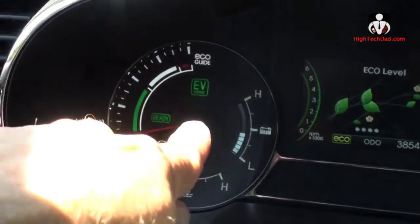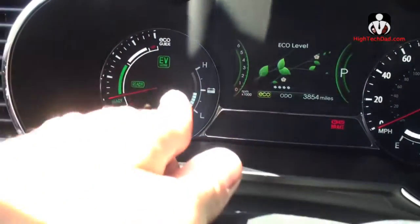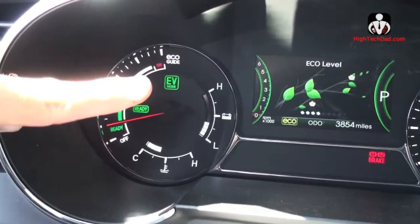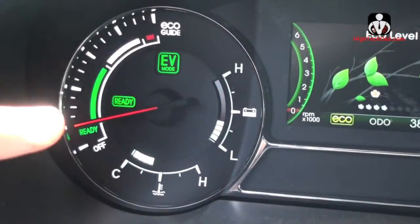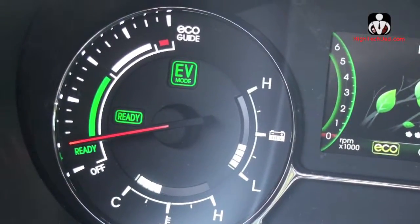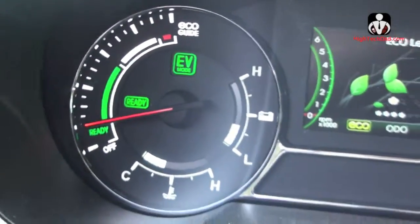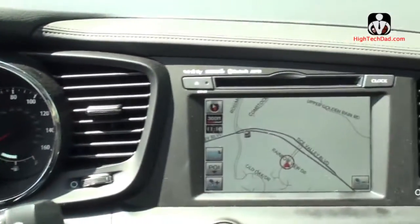So another important little icon here, I don't know if you can see it, is the EV right up at the top there, and that means it's in electric vehicle mode, and that is more energy efficient. It's hard to keep it in there when you're going up hills and things like that, but for the most part, if you're driving on the freeway and you're on a slight downhill slope, you're going to be able to hit that pretty easily. Overall, really like this car.